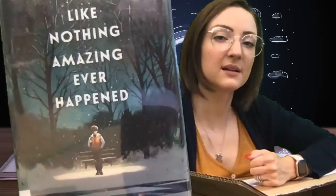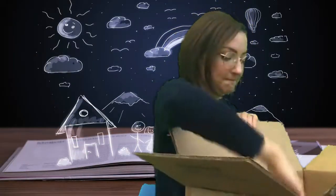It says, Like Nothing Amazing Ever Happened by Emily Lejois. I'm probably saying that wrong. But look at that cover. What do you think that one's about, looking at that cover? He seems all alone. And it's very kind of dark and sad, and yet he's standing in the light, and there's some light coming down, kind of twinkling down. And he's looking at his own reflection. It says, the cafeteria is the worst. It's like the hallway times a billion. At least in the hallway, you can keep moving. In the cafeteria, you're stuck, like in the penalty box, waiting for the bell to end it. Looks like it's going to be a good one.